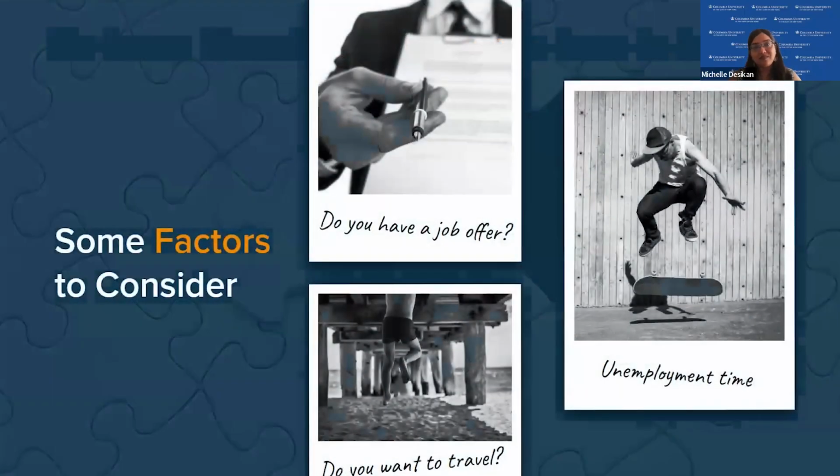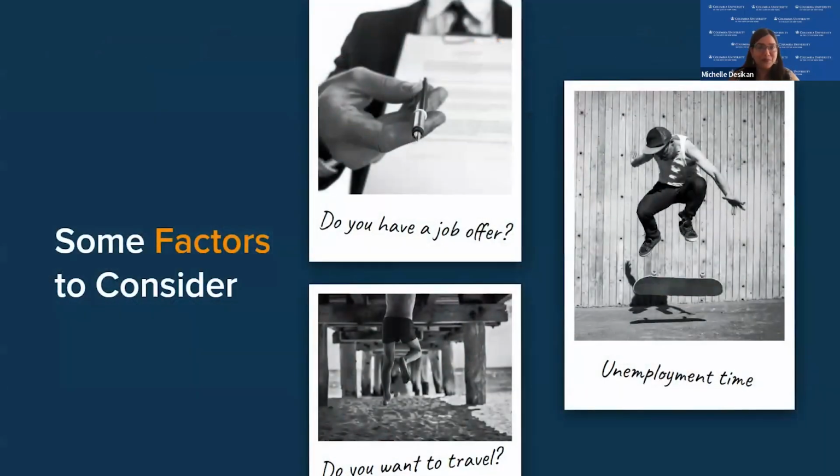Now, some factors you may want to consider when choosing your date. You want to think about, do you have a job offer? Some of you already know, I have a job that's going to start on X date, right? It's set in stone. So that's going to make it easier for you to decide what your OPT start date will be. Maybe some of you are not sure yet. You're still looking. That's okay. So you can think ahead about maybe choosing something later.